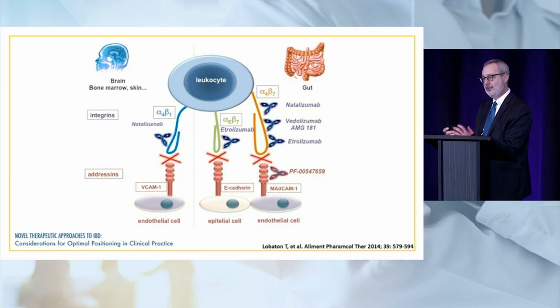So that's been abandoned, but of course we do have vedolizumab, and that clearly does not have an increased risk of PML. In fact, to date there's been precisely one single PML case reported, and that patient actually had HIV, which is a well-known risk factor for PML. And really no other cases have come to light. So clearly, natalizumab and vedolizumab are very different.